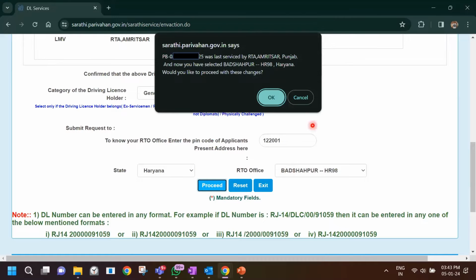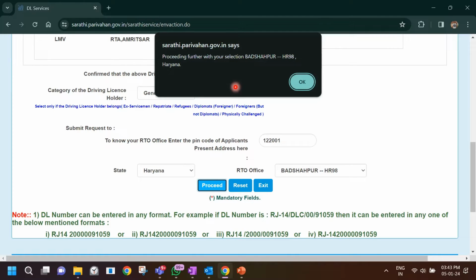Then it says that this Sarthi Parivahan website says that this was last serviced by Amritsar, whereas now you selected Haryana. So would you like to proceed with these changes? This is giving you a warning that yes, you are changing your state and address. Do you want to proceed? Is this correct? You say yes, it is correct because it's intentional. So you click on OK, and then it says it is proceeding with your selection of Haryana. Then you again click on OK.